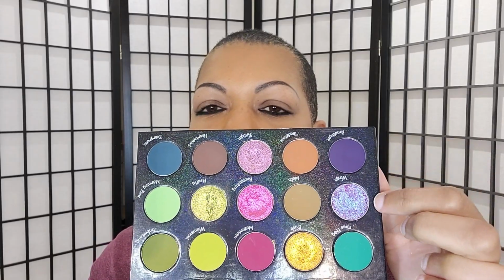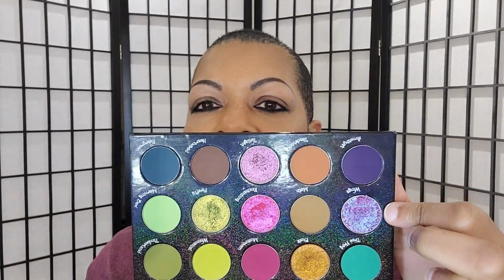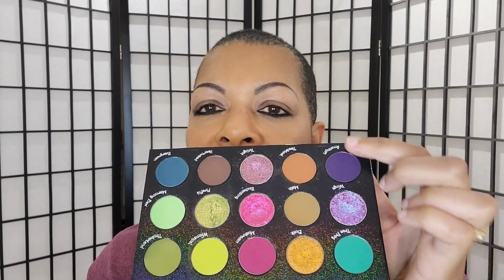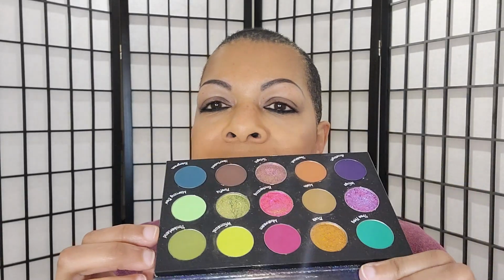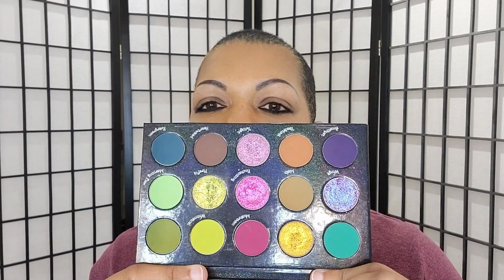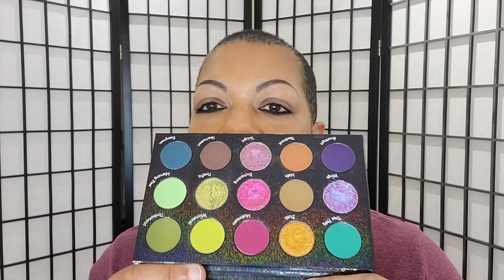This is a dual chrome. So you see how this shade, like right here, it looks like it'll play off of this one. If you hold it this way, it looks like it'll play off of that one. And so I really like how they put this palette together. And this shade, as you see, excuse me for the glares, this is hella bright. This palette is beautiful. All the shades work fine.